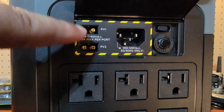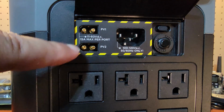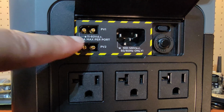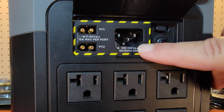But you can see that you have two of those, and that's where I'm going to connect my solar panels. If you buy the bundle, you'll get 220-watt solar panels, and you would connect both of those to that, which I like, so you can get max charging. Of course, this is going to be your AC input for your standard cord.